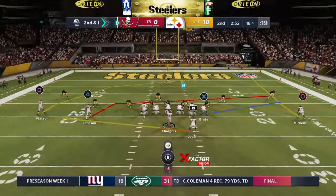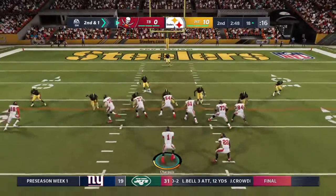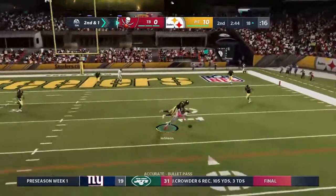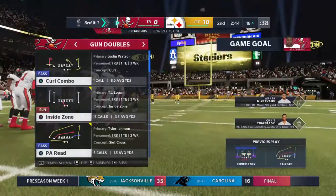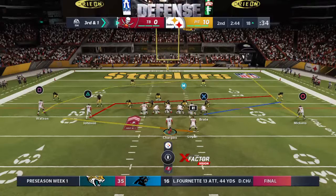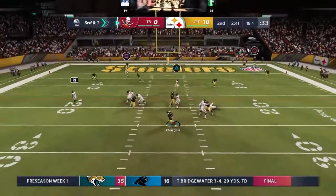That last catch short of the marker by just a yard leaves him with a very manageable 2nd and 1. On play action, they'll throw. And that'll be incomplete. Took a pretty good shot as he tried to pull that one in. Couldn't hang on. 3rd down. They tried to throw on second down, unsuccessful. Now it's 3rd and 1.